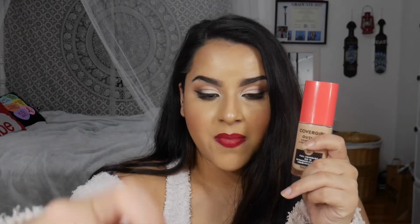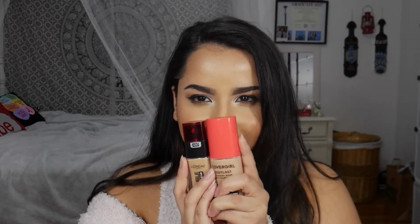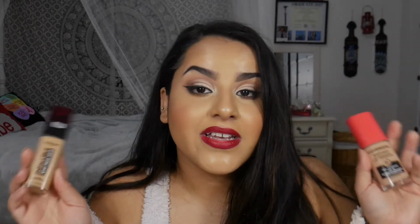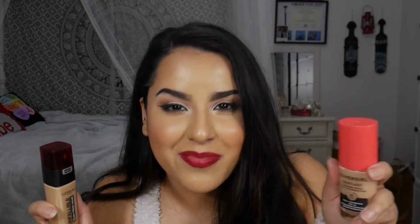However, the other day, I mixed this foundation with this foundation, and they're like a dream team. Two foundations that I don't like mixed together. Beautiful long wear. It was a pleasant surprise, but for that reason I'm keeping this.